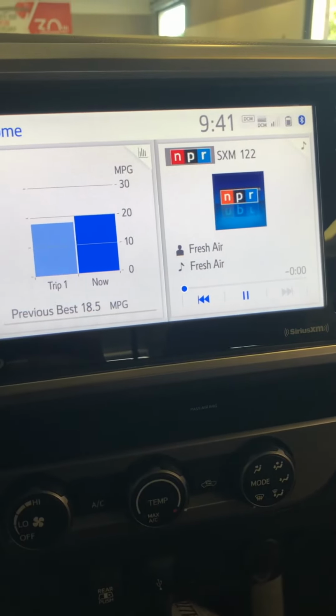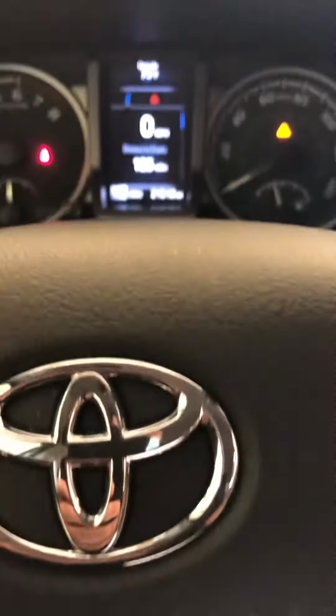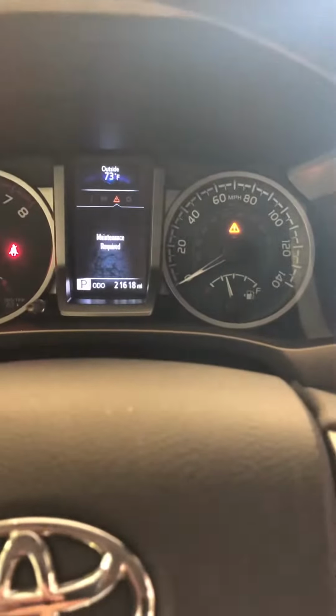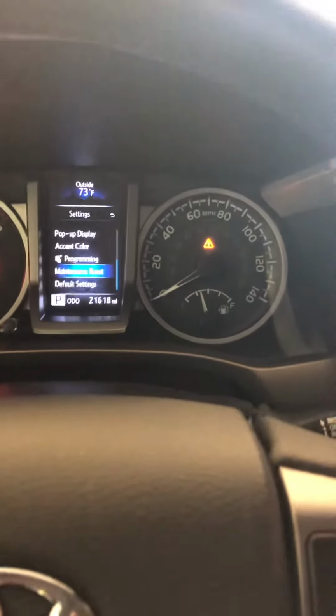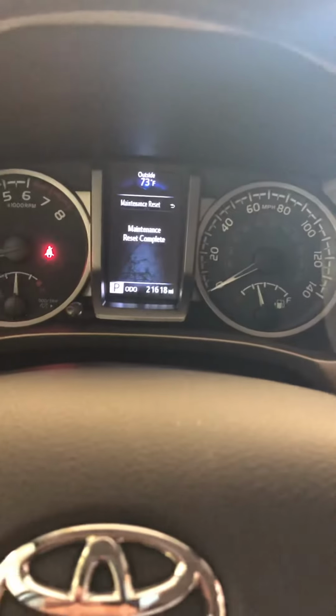So we're going to do a radio update under warranty, and then we're going to do the maintenance required, and we're going to go ahead and change the maintenance light and reset the maintenance real quick, and then we're going to do an oil change and a tire rotation.